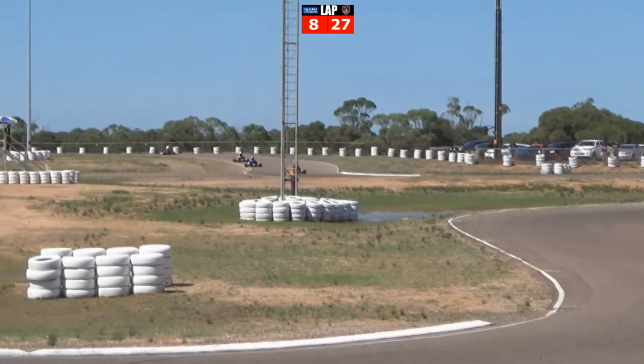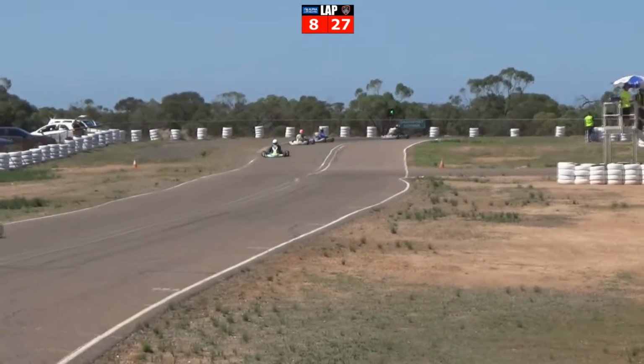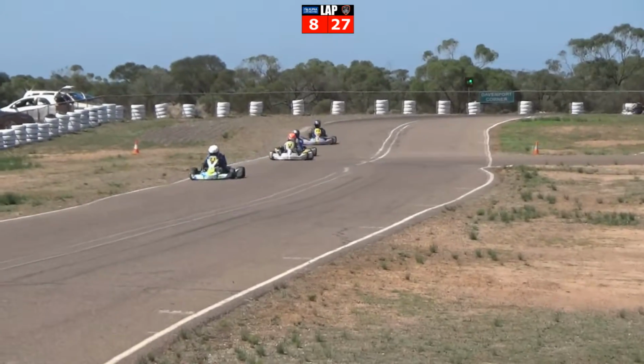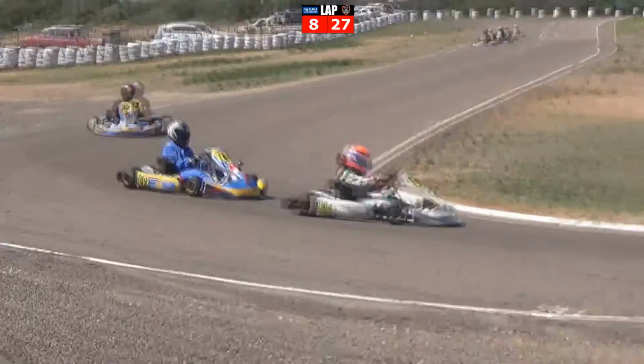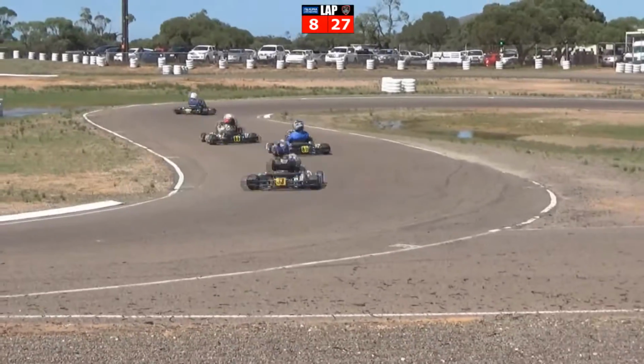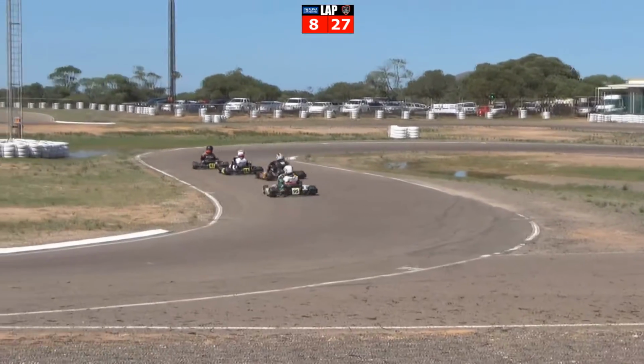No doubt, give it a couple more laps. Those tyres are going to come up to temperature, come up to pressure. Engine's going to be nice and warm, and no doubt you'll see him put up an awesome fight all the way to the end. But back up front, Ben Delaney still leads the way from Jordan Curvis.